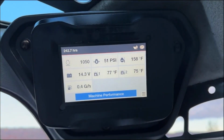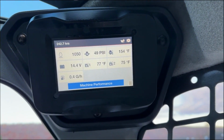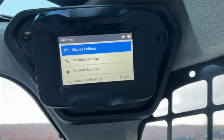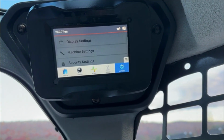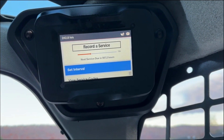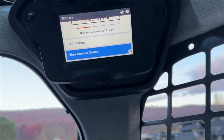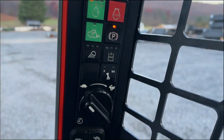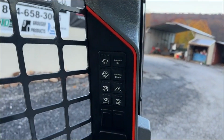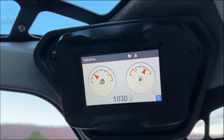There's all of your vitals. I'm going to take you one step further here. Machine is operating at peak performance. Service. Let me get back a screen. Next service due, 507 hours. New codes, we have no codes. You're going to have your headlight buttons, your throttle. You're going to have your home selection knob, power Bobcat attach up and down. This is a 2-speed machine. We'll show you that here. 2-speed machine.